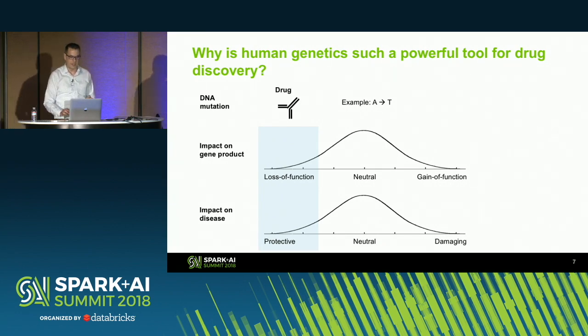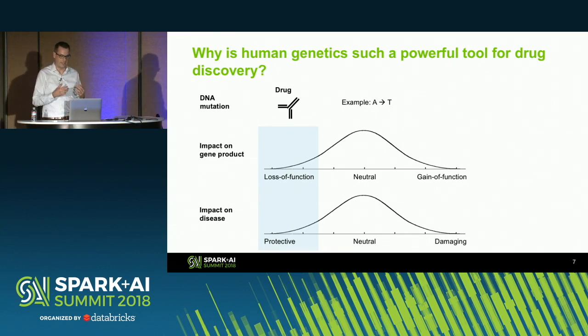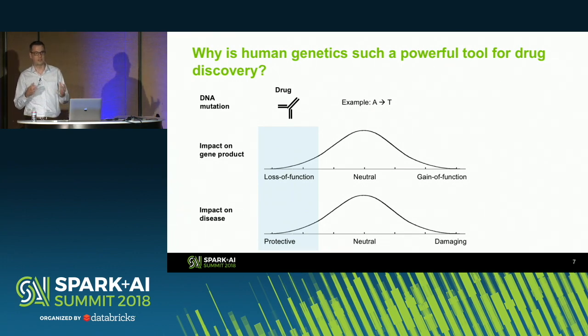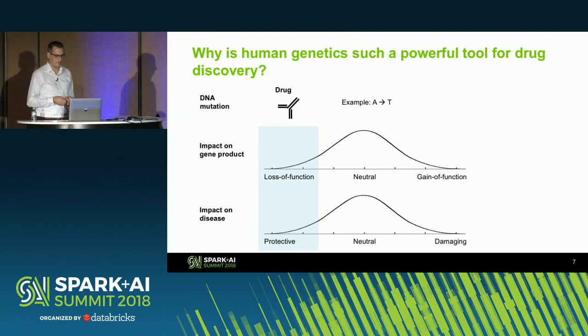Because what this enables us to do is to design drugs that essentially block the gene product, and thereby they mimic the effect of such loss-of-function mutations. And our hope is that we could replicate the same protective effect where we get protection from disease.